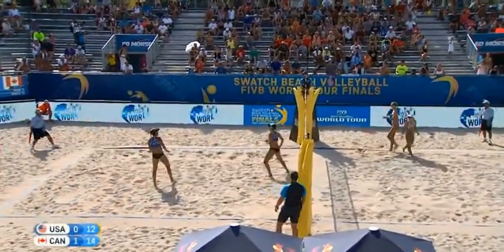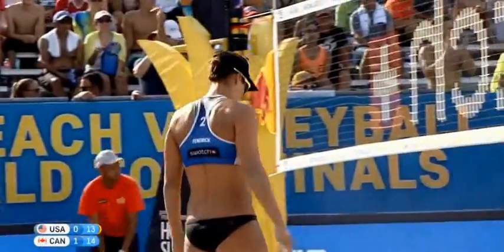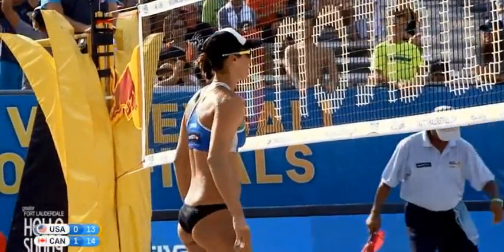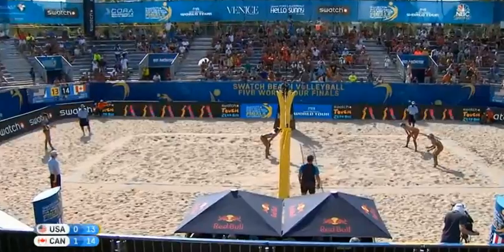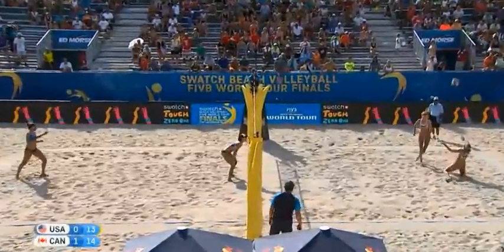Should be a point for the U.S., and it is. Tough serve results in a point, getting the Canadian duo out of system. It's very costly right there, and that's April Ross putting her stamp on it. Once again, putting the opposition in trouble. April Ross with service for the USA, looking to level the scores if successful here.